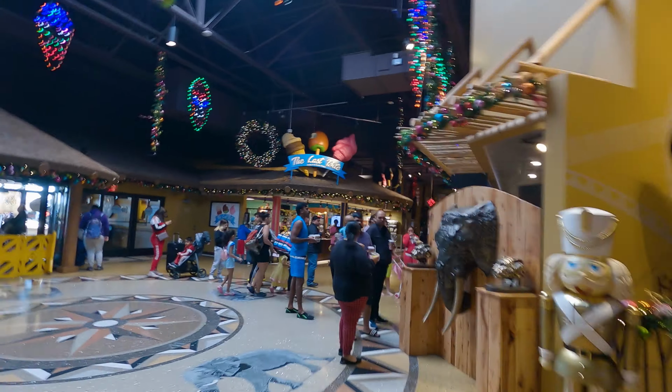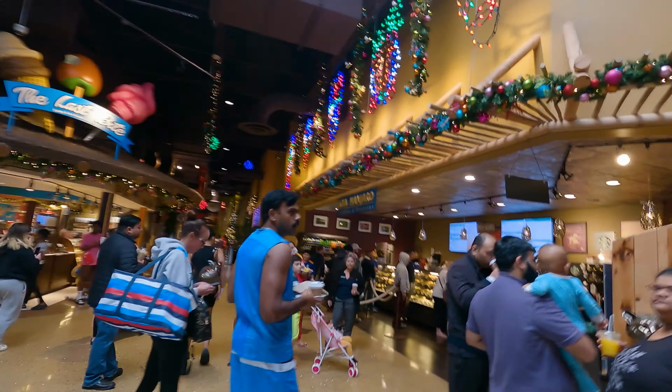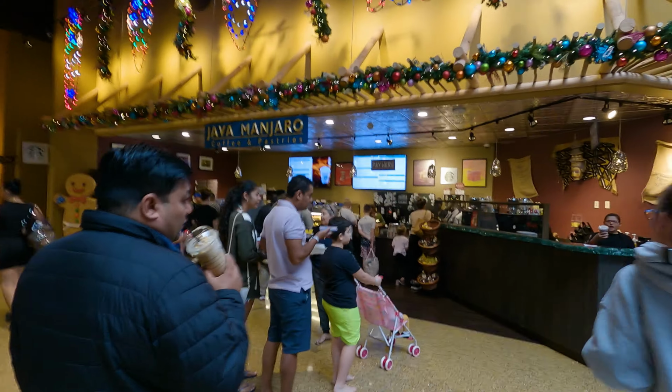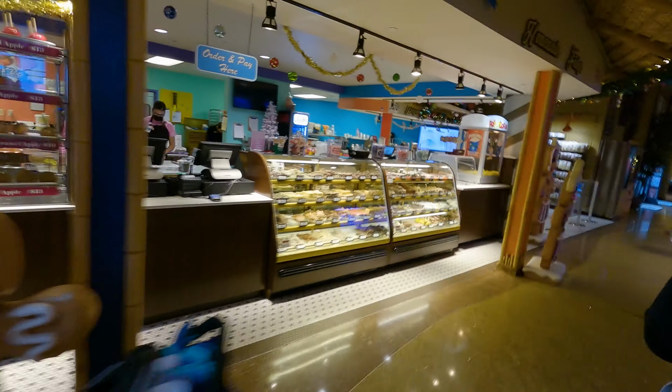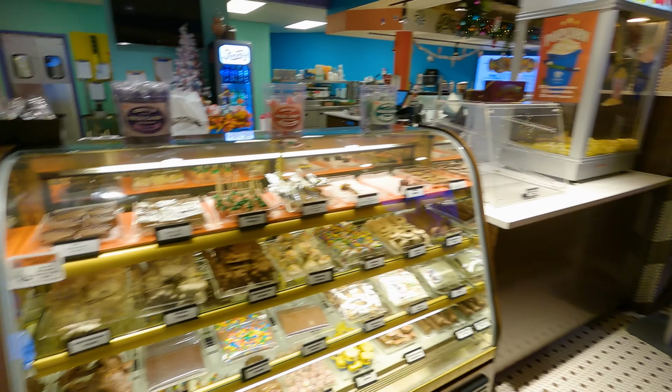All right, before we head down to the water park, we're gonna take a quick tour around here. This is right where you come in, front entrance. When you walk in, immediately you see Java Manjaro, coffee place, pastries. Pretty big line in the morning this morning. Here we got the last bite. Got a lot of nice, looks like some sweets. A lot of sweets here. Not very busy right now, but it looks wonderful.